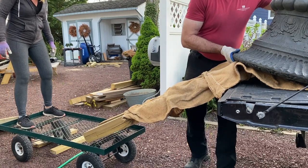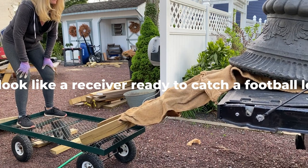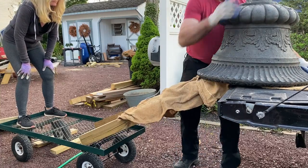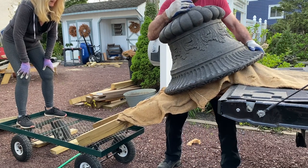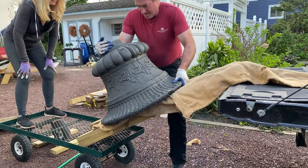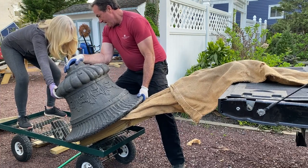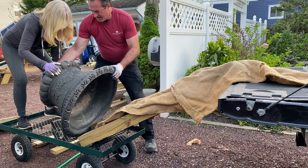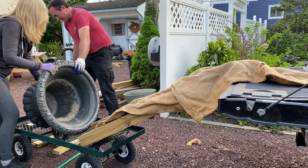Should be good. You want me to shimmy it? I want to actually stand it upright if we can. Oh, okay. So we're going to flip it. Yep. There we go. Watch your feet now. Okay. You can get off the cart. I can? Yeah. You sure? Yeah. Okay. Get off.